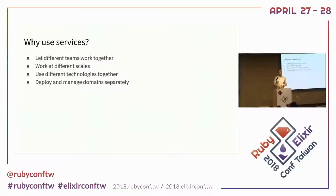And it also allowed us to use different technologies together. So one of the things that we wanted to do is start working in Elixir, and you can't do that within a single application.